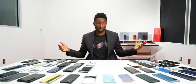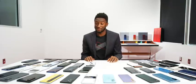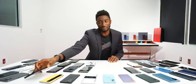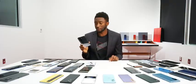This is part of the thing about living in the world of smartphones: there's so many good ones to pick from. But I have to give a Bust of the Year. And because I give a Bust of the Year, I have to give it to the, what is it, $1,500 Surface Duo 2. It's the Microsoft Surface Duo 2.